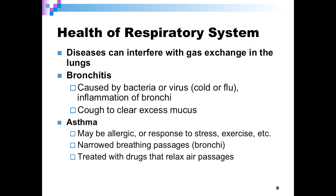Anytime that people have issues with asthma, the doctor usually prescribes an inhaler. What the inhaler does is it essentially dilates, or makes those bronchi reopen, so that air can get through more easily. And this obviously alleviates the issues of asthma.